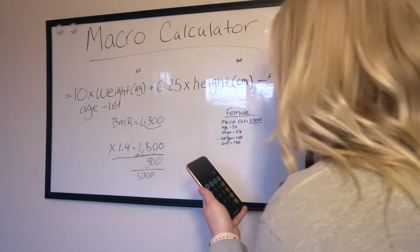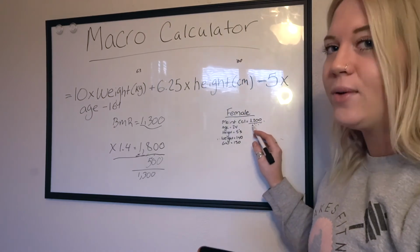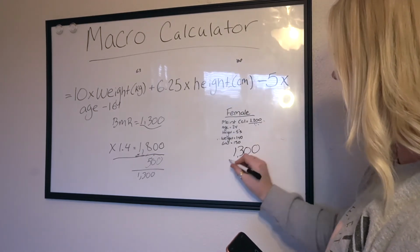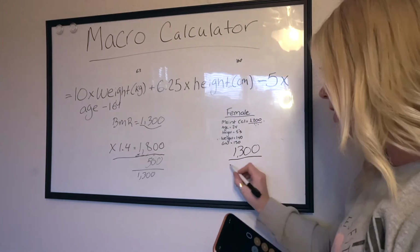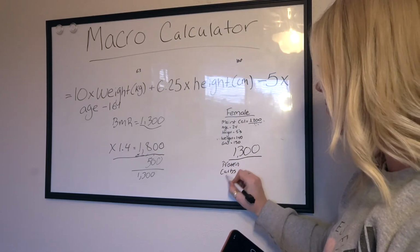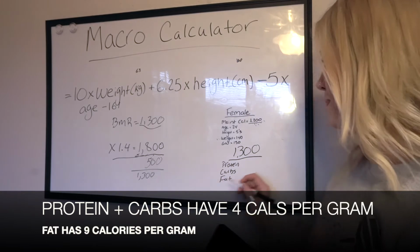So let me know if you have any questions. What we're going to do is take her, and I'm going to bump her up to 1,300 calories a day since she's already at that 1,200. So we're going to go 1,300 calories a day, and now we need to break those down into your macros. So your protein, carbs, and fat. So protein has 4 calories per gram.